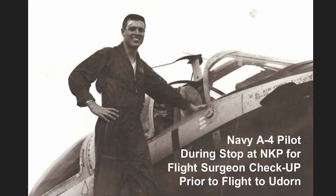What kind of runway they got? All they had was PSP, 3,000 feet. We can land there, and we did. So I landed the first A-1 at NKP also. So we picked the pilot up, took him back to Udorn, landed, staff cars all over the place. They grabbed him, took him off. I never met him. I don't even know what his name was.